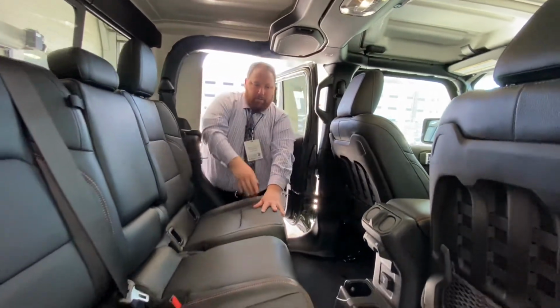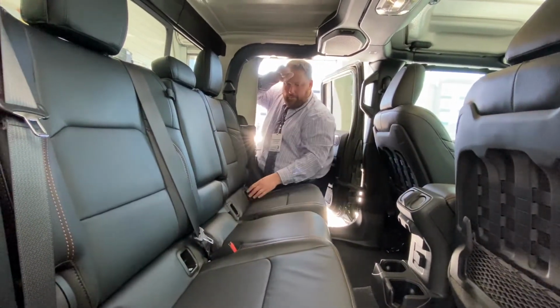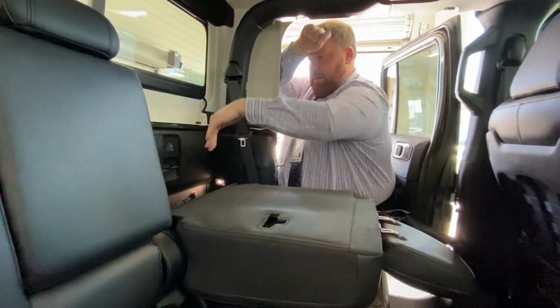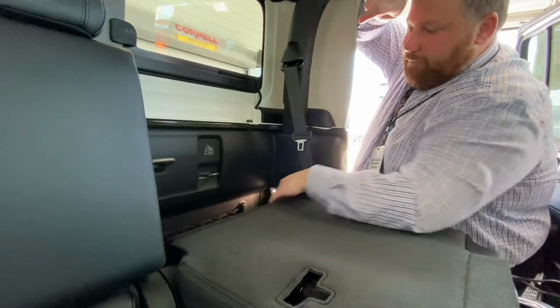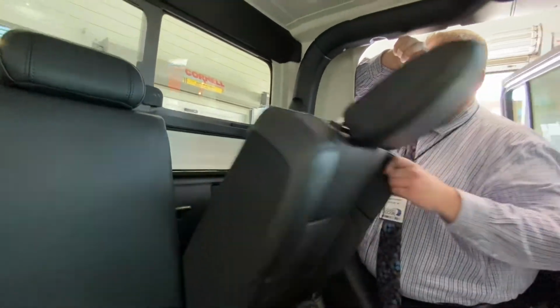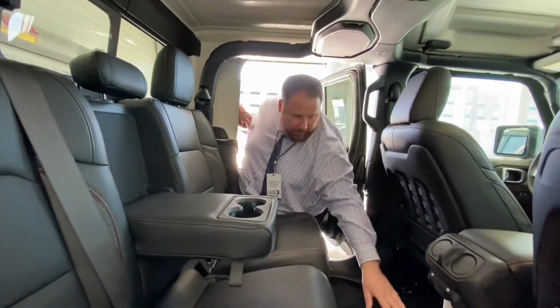So the outer seats are set up for a car seat, so you can put your anchors in there, very handy. And then this folds down as well, so you get a little storage compartment back here, and then of course your other top anchor for a forward-facing car seat. Yeah, very, very cool. Very well laid out. Cup holder in the middle. Cup holders down here.